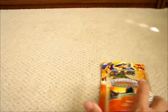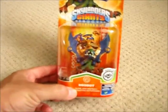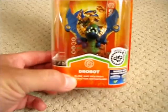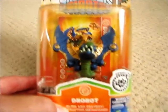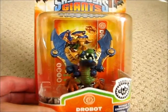We have here a Skylanders Giants. This is the Series 2 Drobot. And this came out, I think, beginning of last month, beginning of September.